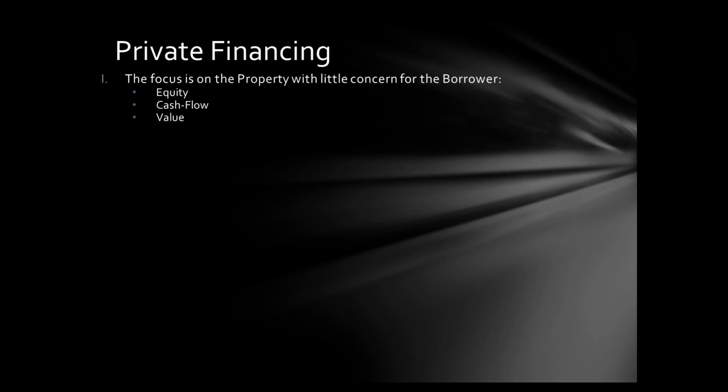Now let's compare that to private financing. All right, so the focus is absolutely away from the borrower and primarily on the property. And it's on the property in terms of the equity position of the borrower on that particular property, which means the down payment, unless they already own the property, and therefore we're looking at how much equity they have versus the value of that property today. And it also has to have a very, very high sufficient cash flow.